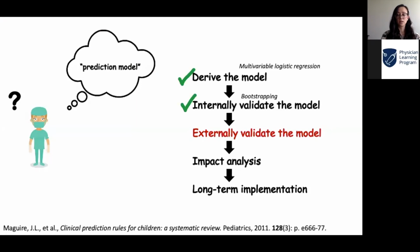I suppose that begs the question, why do we have to externally validate prediction models? Or at least that's what I thought and felt like after my master's was completed. I mean, haven't we already proven that this prediction model works well, and we've used fancy statistical methods, and we have good model performance, so why do we need to do more?